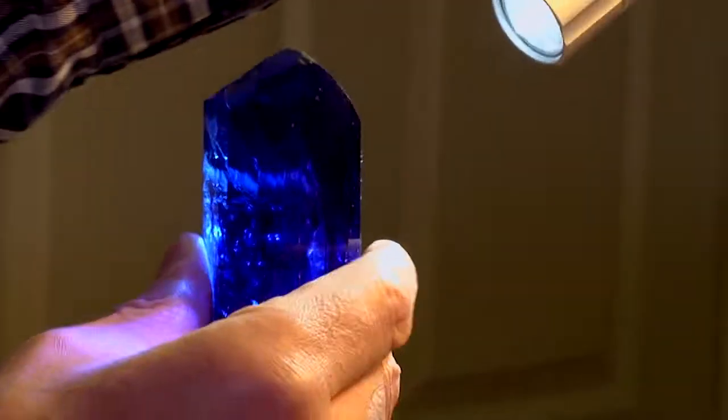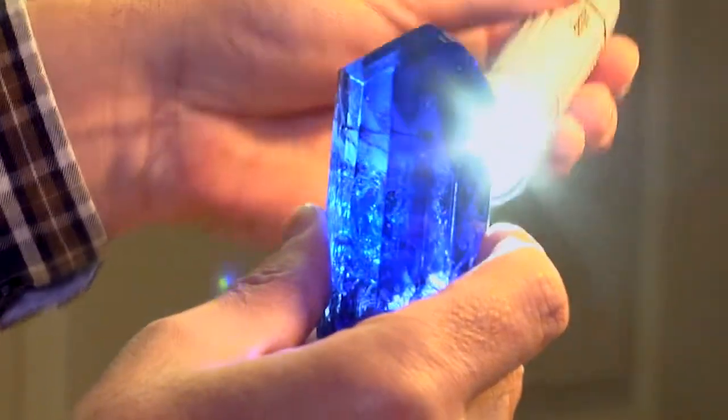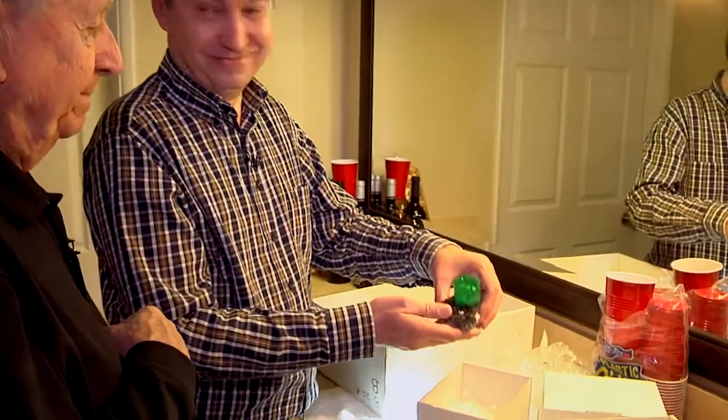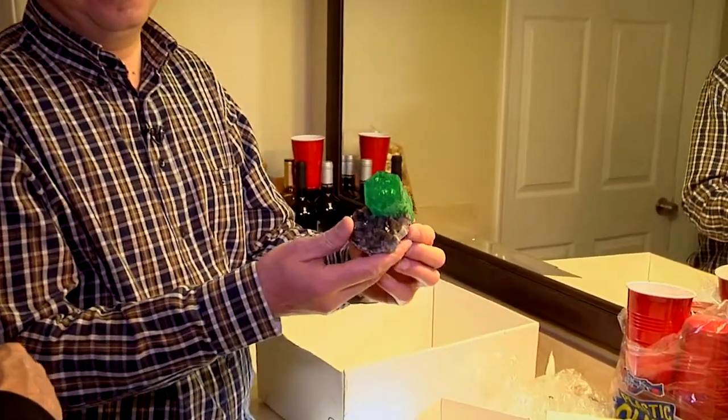My goodness gracious. The nickname is Deep Blue. And you can see why. It's a great specimen. So it's called Deep Blue. And you have seen the faces? The termination is actually more complex than some I've seen. Very nice. So, another shocking piece. It surprised me. Good heavens.